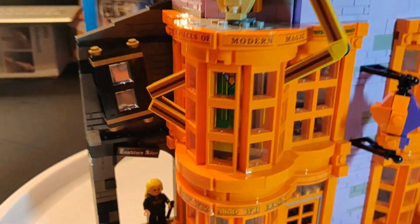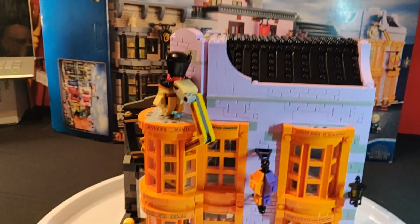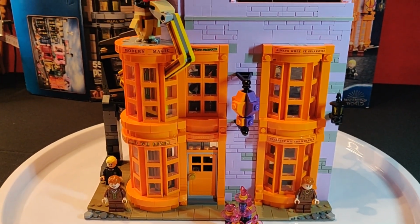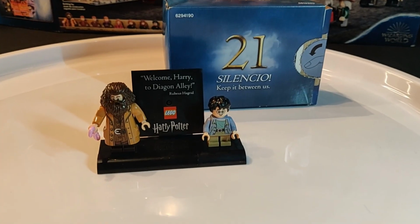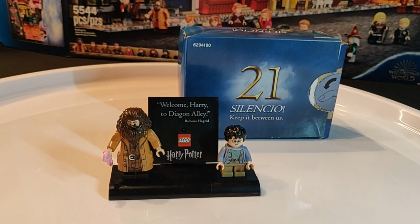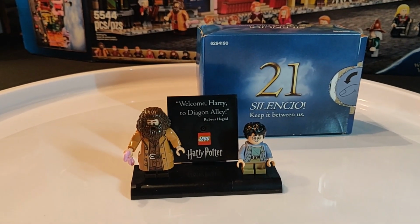So I loved this 4th piece, and this is the final of the buildings, but there is one more thing to go. And the last piece is, there were 20 sets of bags, and then there was this box 21, and it said, "Keep it between us."